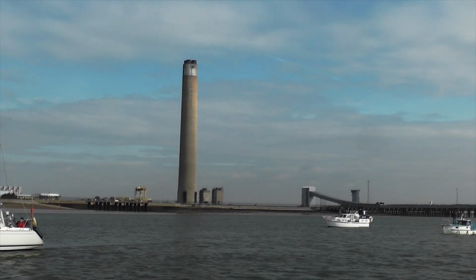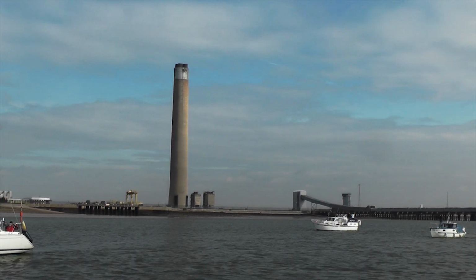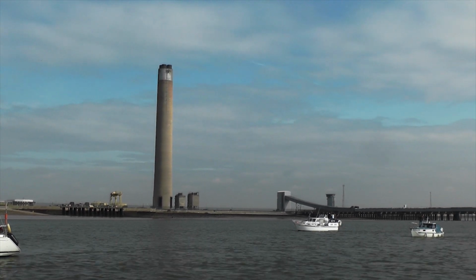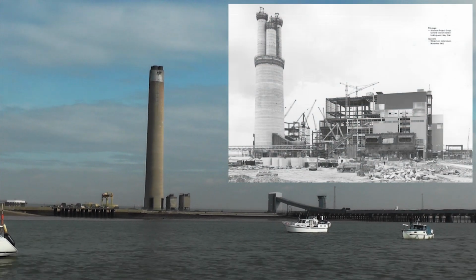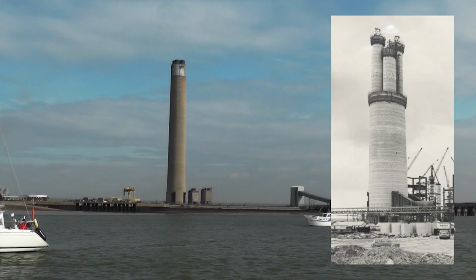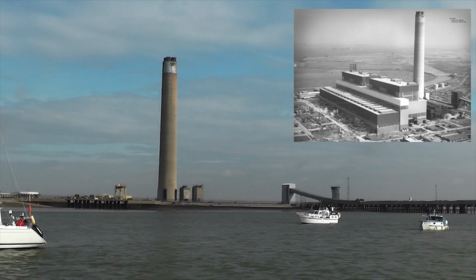I think it was also fairly unusual in that it got its fuel by the sea. Being on our river, they could just ship everything in from wherever they wanted it. Now, this chimney is 650 feet high, that's nearly 200 metres, and it had 4 23-foot flues running through it, that you can clearly see here on a picture that was taken while it was being constructed. As you can imagine, it makes quite an impression on the local landscape, and it will be missed when it's gone.